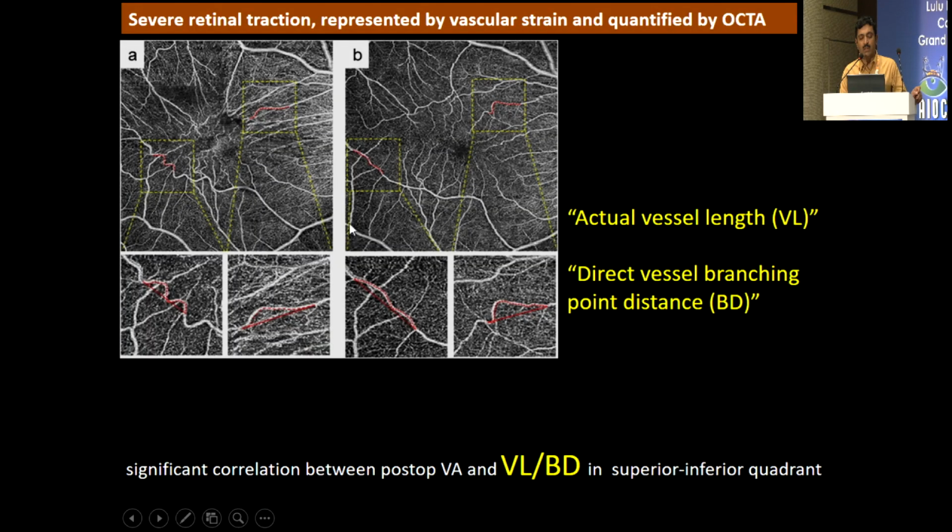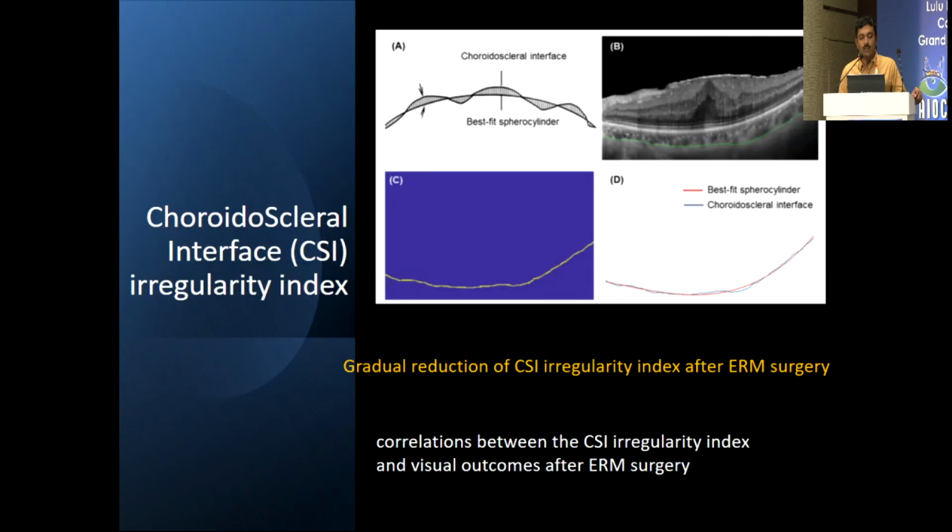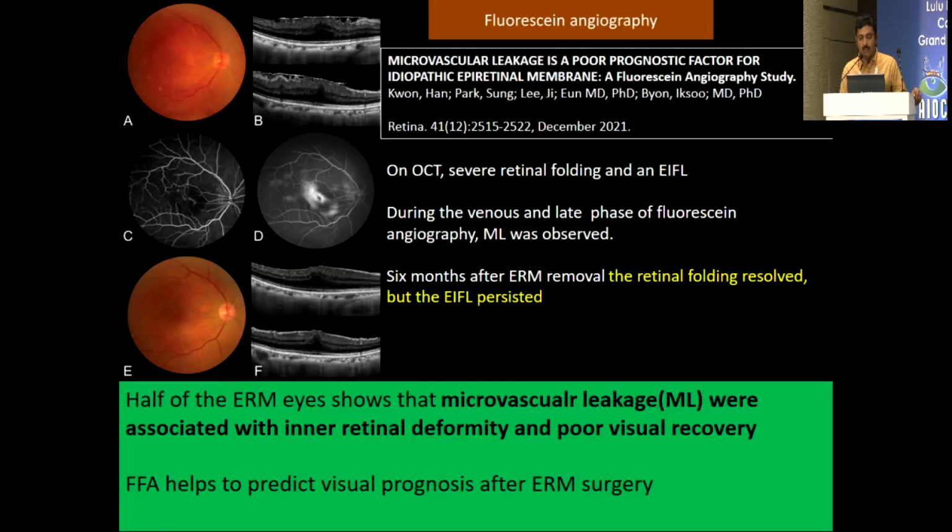Another thing which has been described is that, due to distortion, you need to look at the linear vessel length as well as the branching distance once the contracture occurs. If you take a ratio of those two things, it also gives a predictive factor. There are also certain changes in the choroid in ERM, but one significant factor is the Sattler's layer perfusion, which is a useful predictive marker in patients with ERM. Another entity is the choroidoscleral interface index, which also tends to correlate with visual acuity in many of the ERM patients.